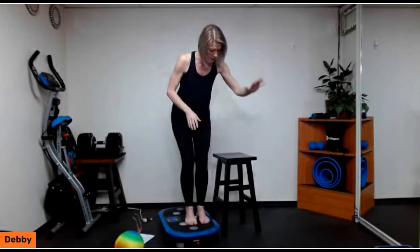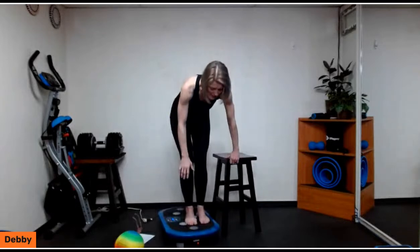Put your heels in the center of the plate. The center of the plate is when your heel is in contact, your heel is what drives the movement. So all I'm feeling is my toes push back a little bit. I don't want this being very scary for the first time you try it. So I'm going to use my left hand to just sort of spot myself.